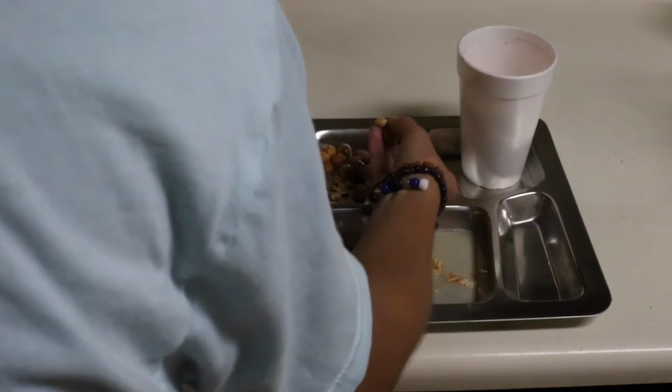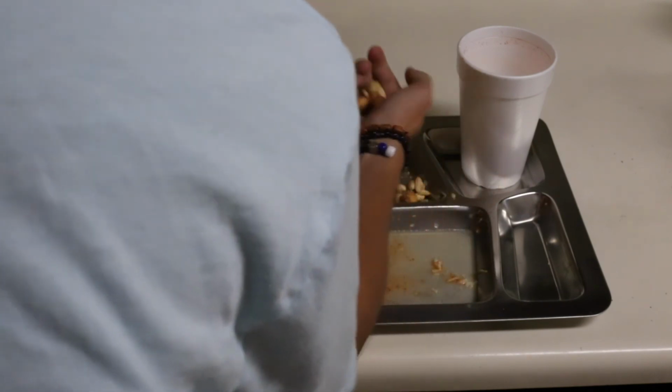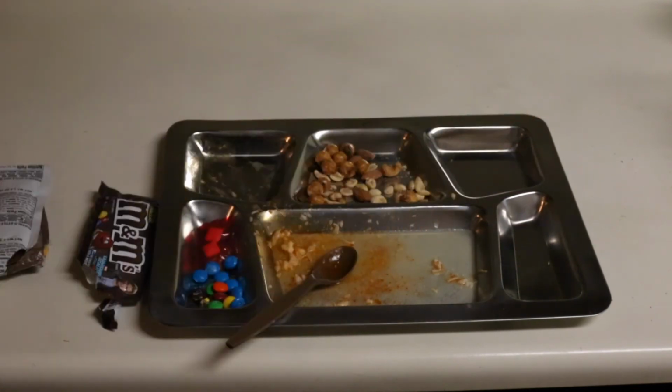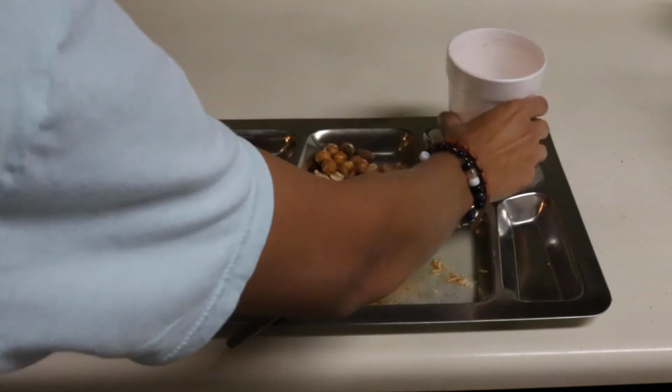I'm gonna avoid those almonds. Looks like, oh, we got one. Nope, there's two cashews left. Nice. That was fantastic.